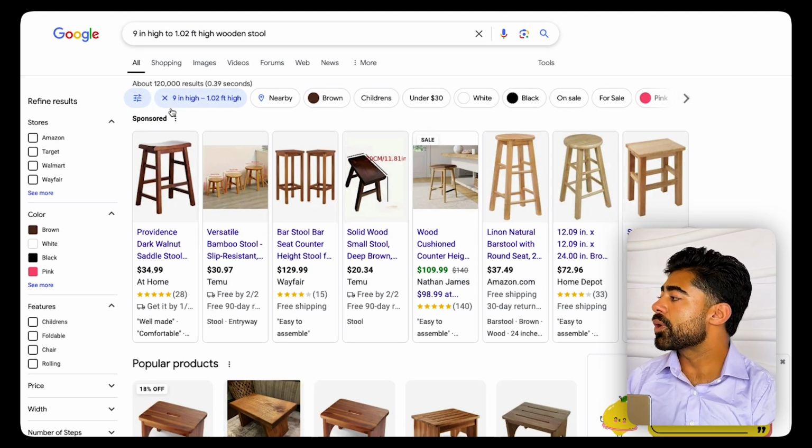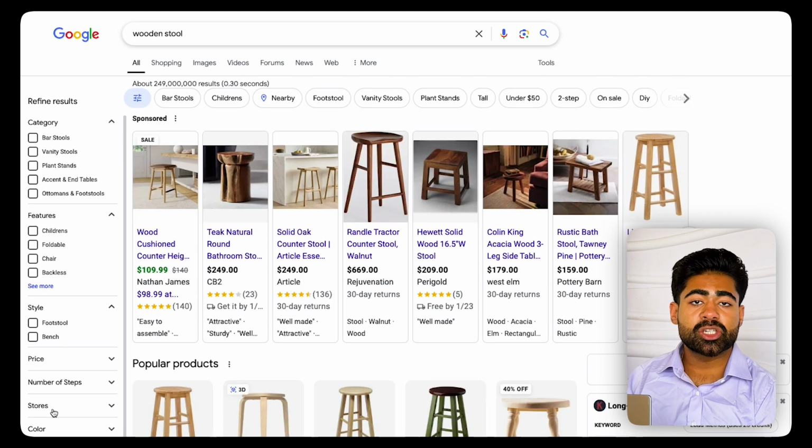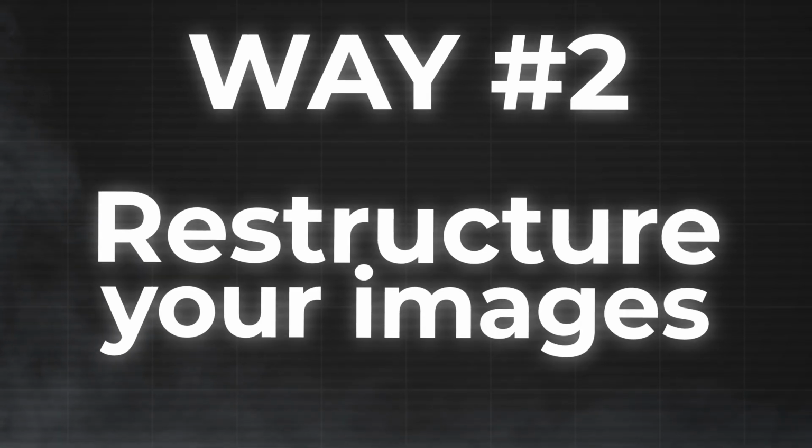But even if nobody were to press something here, just in general, because you have this specific information added to your product titles and descriptions, Google has an easier time finding the relevant audience for your product, and as a result, you don't end up just winning any random auction. This is an absolute must if you want your products ranking the best way. But this is not the only thing. This brings us to the second most easy way to beat your competitors, and that is by restructuring your images.